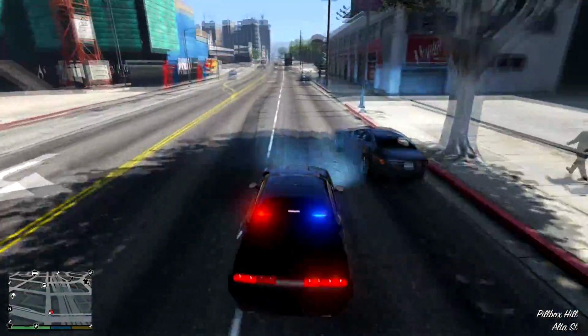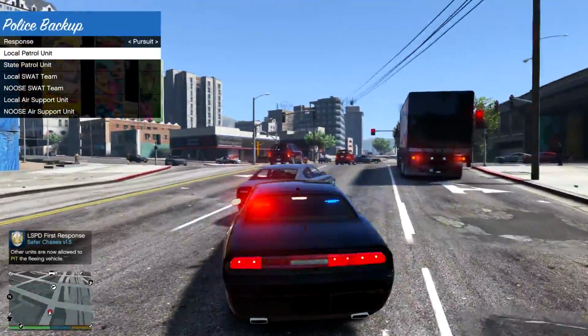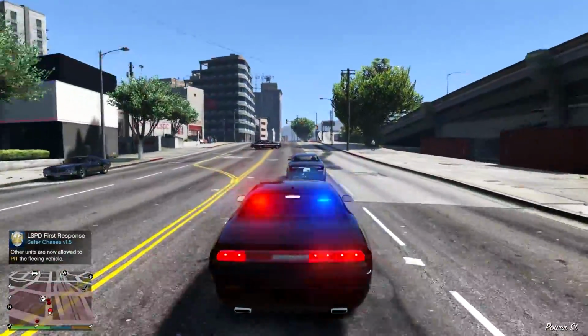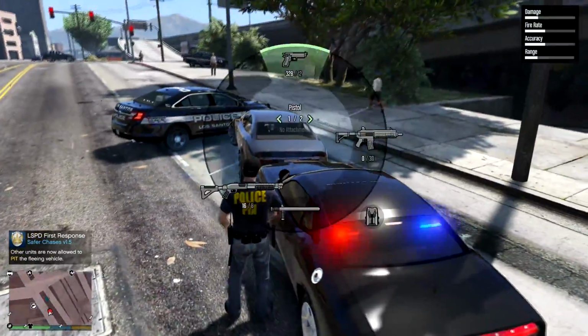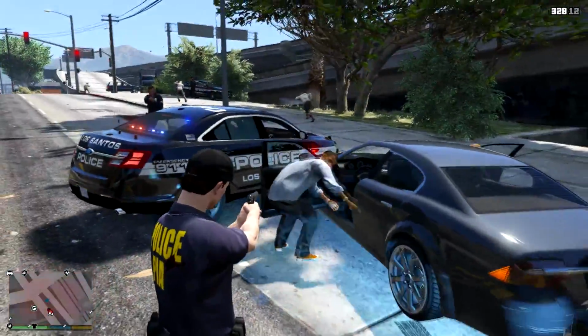Gosh, this dude's flying, dude. I want to call additional units to come help me get this dude stopped because he's just crazy. He doesn't even want to stop, but of course. The Taurus, come on. I'm going to push you inside into this Taurus. There we go. Don't move your vehicle. Get out of the vehicle, sir. Get out of the vehicle. Oh my gosh.